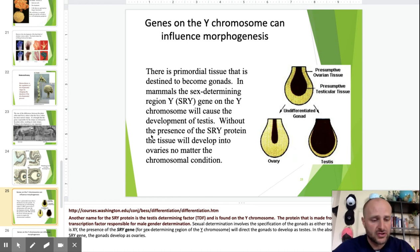Genes on the Y chromosome can influence morphogenesis. Remember, the Y chromosome is found in males but not females. The gene SRY is found on the Y chromosome. It stands for the sex-determining region on the Y chromosome. And that gene will put off gene regulation factors that will turn the gonads into testes. And then the testes will set forth a number of other things that will make things like the epididymis and the vas deferens that are all part of a male reproductive system.